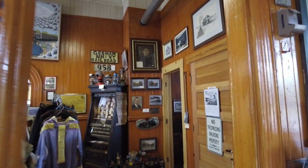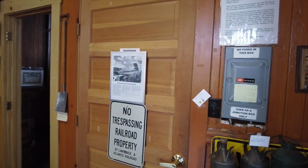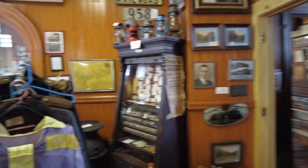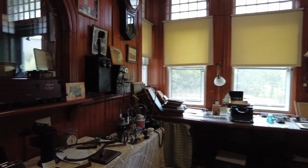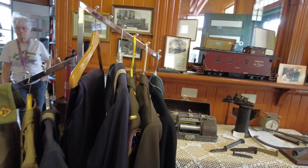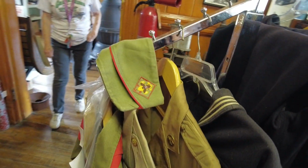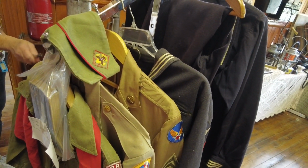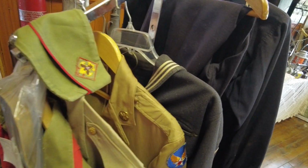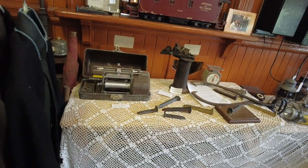All right, this section was the ticket master. That's what they call them, ticket masters. Wow, look at these military uniforms. These are probably World War I. This is Scouts. That's a scout uniform. And I think this Navy one is World War I also.